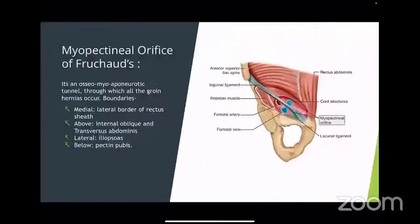There is another term called the myopectineal orifice of Fauchard. What is that? That is an area having multiple rings, and not just rings, but the area from where you can have direct, indirect and femoral hernia. So this is the ring. This is the area where the femoral artery and vessels are, so from this area you will have a femoral hernia. The cord structure comes here, so that is your indirect hernia site. From medial you will have a direct hernia site. So this ring shows that you can have groin hernia from the myopectineal orifice of Fauchard.